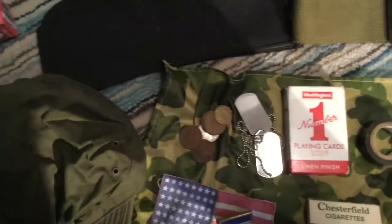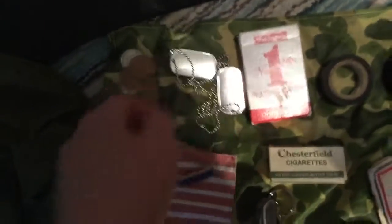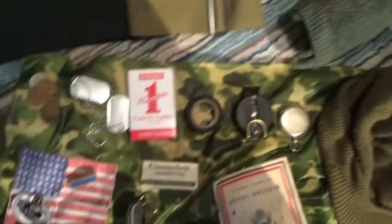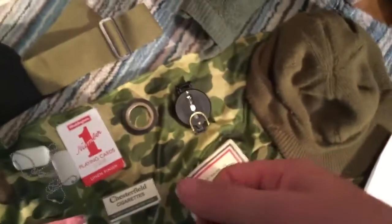This is not really going to work with the lighting, but some money from England. Some of this is reproduction, some of it is original. Dog tags with nothing on, because I need to get them printed. Pack of playing cards, friction tape, compass. That's like an actual US Army compass.